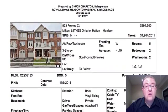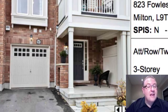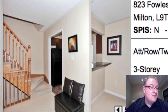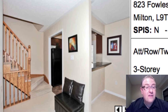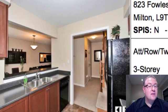So Fowles Court is at 294.9. They're looking at a February possession on this one. It's the cherry wood, called an Ashfield. It's about 1050 square feet. And nice color cabinets inside. They've got that secret weapon, the green apples door insert as well. And yeah, I think this one looks really good.